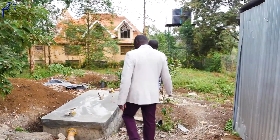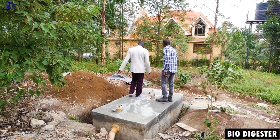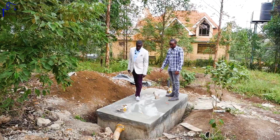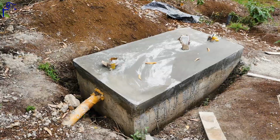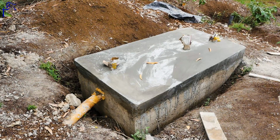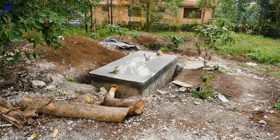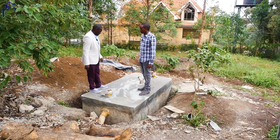All right. So this is now the finished biodigester. The last time I was here, the slab wasn't done. It was just the formwork. Now we've covered these pipes, just to avoid breakage, because now we are going to finish and put the lid on top, once we put the chemicals that are supposed to be done.